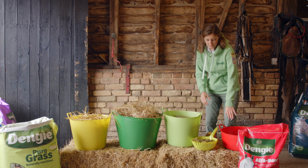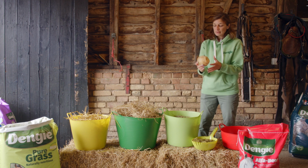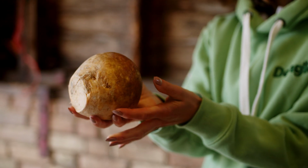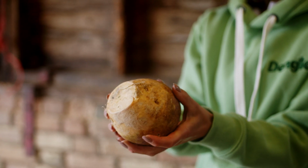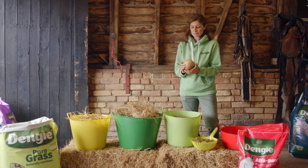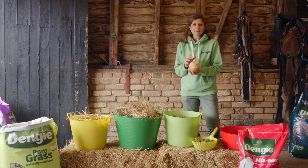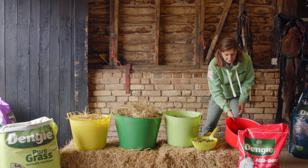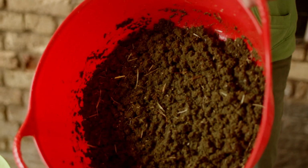And then right at the other end of the spectrum, I have a Swede here to represent sugar beet. Now sugar beet is a great source of highly digestible fibre. Because the beet is underground, it doesn't need that structure to hold itself upright, it has the soil to support it. When the sugar beet is processed, the sugar is extracted for use in the human food industry, and we're left with a fibrous pulp. And it's that fibrous pulp that's full of really good, useful, digestible fibre for the horse. It's very conditioning, and it makes a great mash, such as here in Dengy Alpha beet.